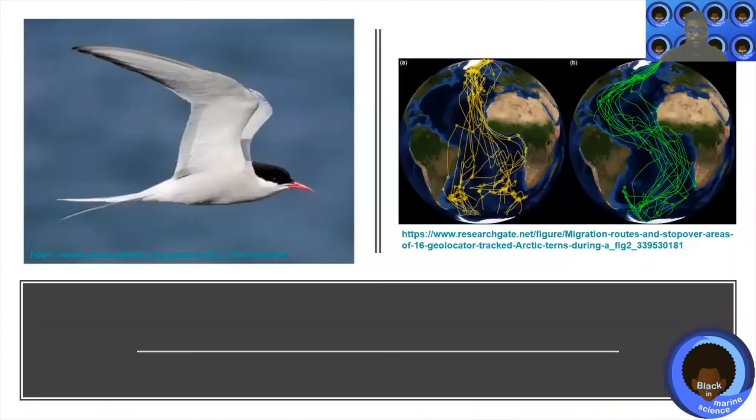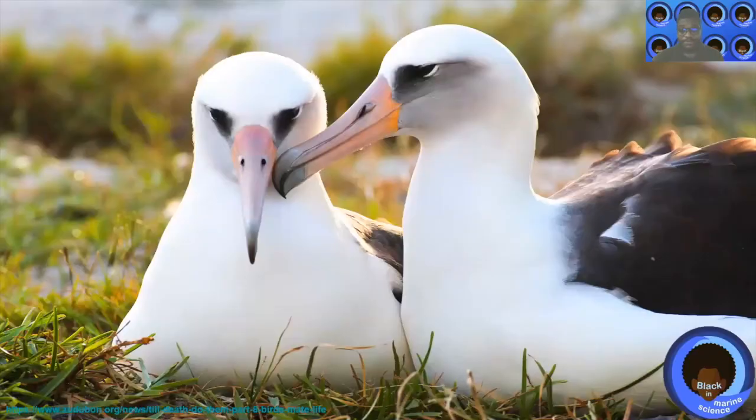All right. Now, there are some species that travel long distances, for example, the Arctic tern. Tracking studies have found that these birds make annual journeys of about 40 to 44,000 miles, which is quite a distance. And also, there are some seabird species that mate for life.